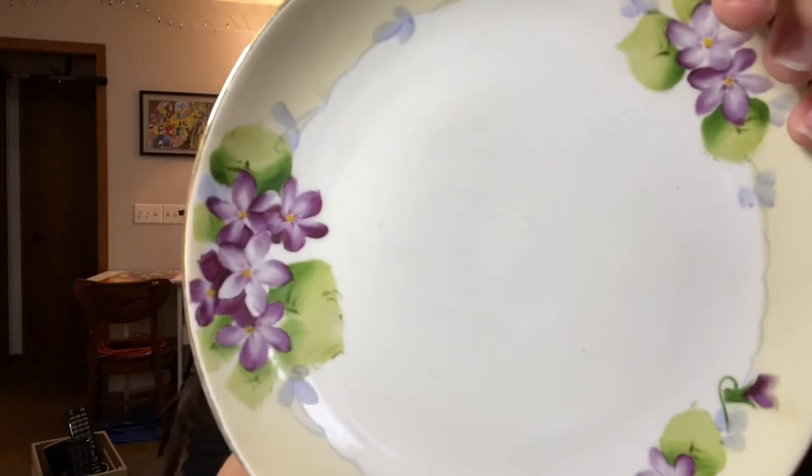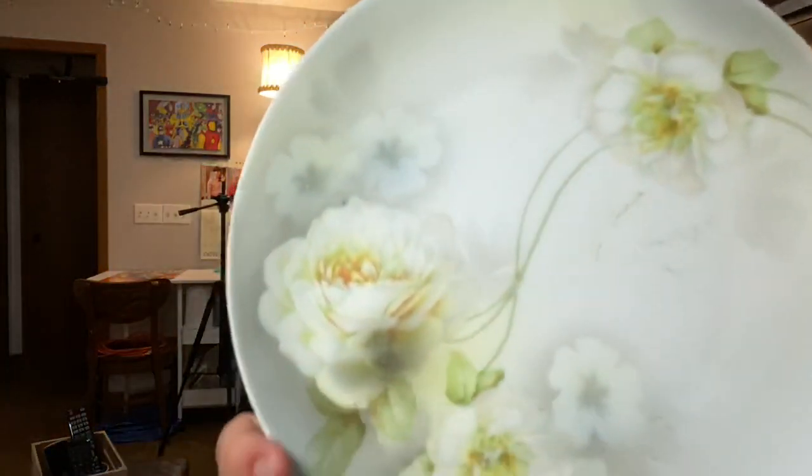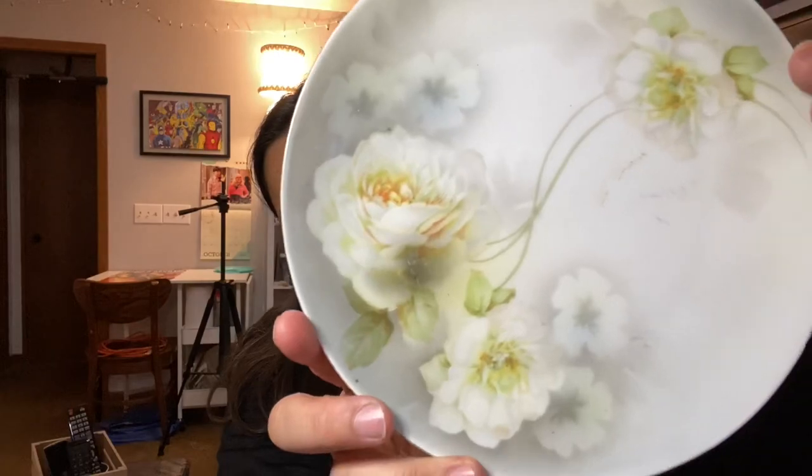I'm not sure it's focusing very well, but you can kind of get the idea. And then I picked this one up. This one says hand-painted Germany. Gorgeous. These I will be listing eventually in my shop.